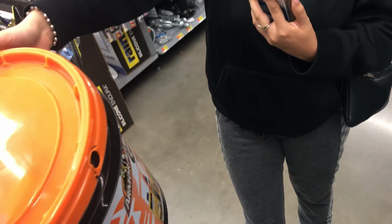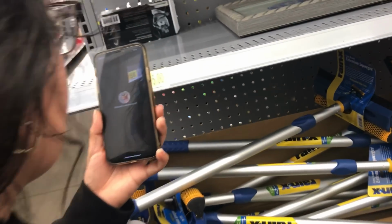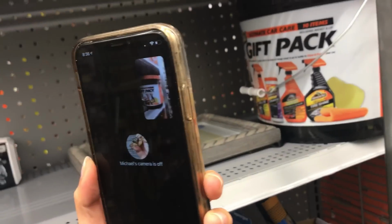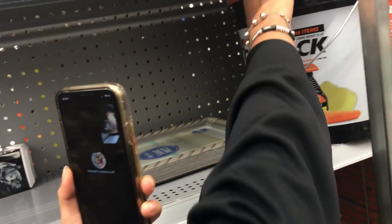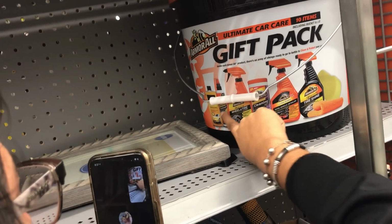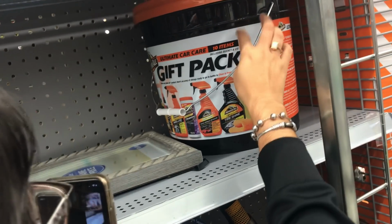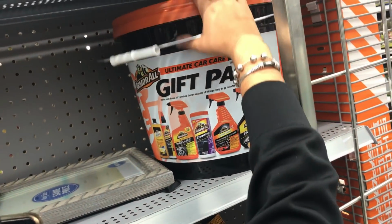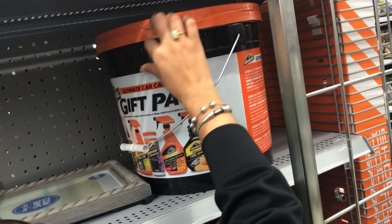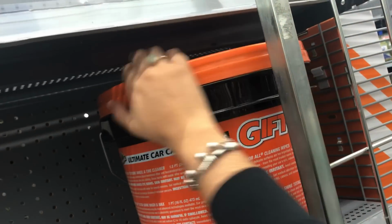One of these? What thing is that? It's an Ultimate Car Care 10 items gift pack. The original price is $15 and it's on sale for $9. What does it bring? 10 items. 1, 2, 3, 4, 5, 6, 7, 8, 9 with the lid and something else. I mean 9 with the bucket. They even count the lid as an item.